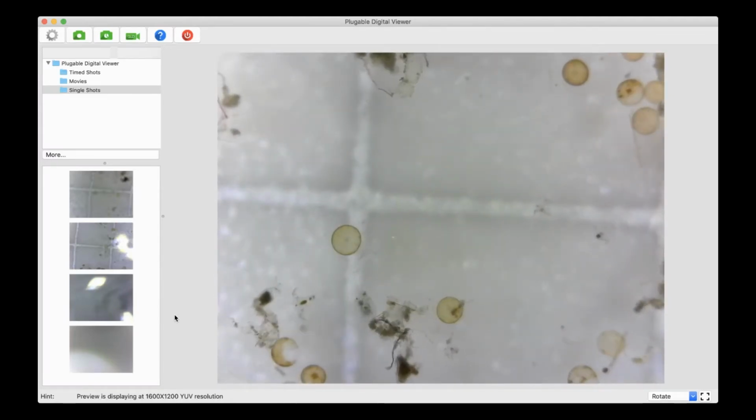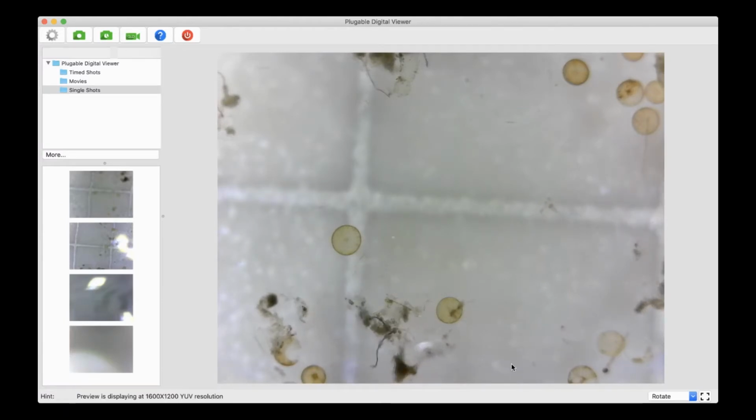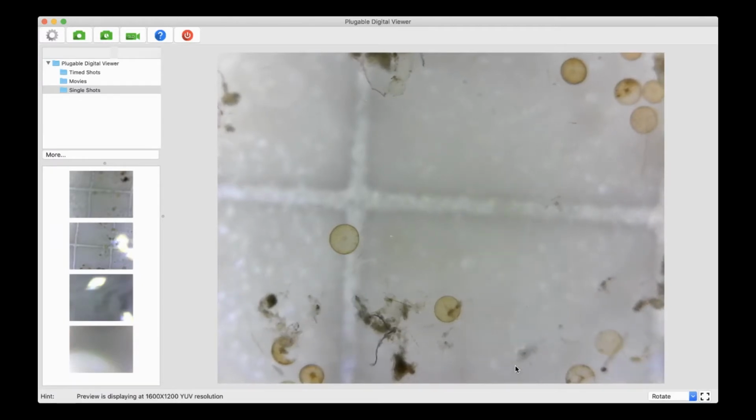Oh, there's a good picture of, oh, I wish I could point to it. I don't know if you can see my pointer, but it's down in the left-hand corner, that copepod. It was a good view of its shape a second ago. Oh, here comes a big thing floating across the bottom. What is that? It's zooplankton.